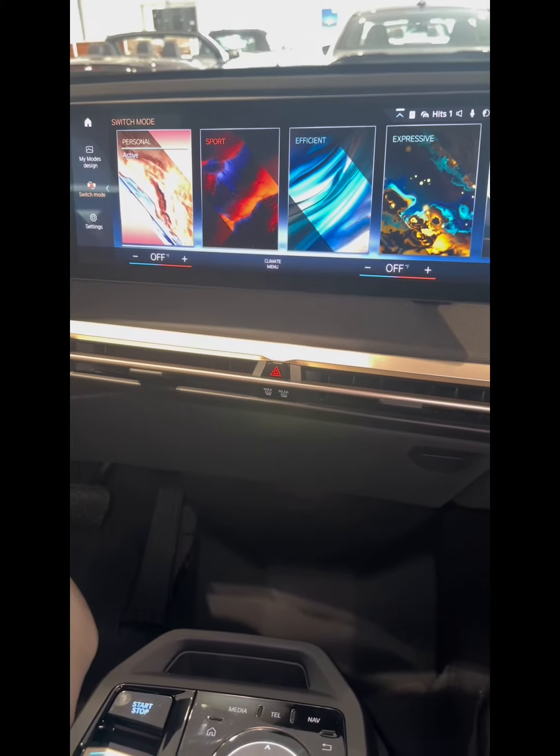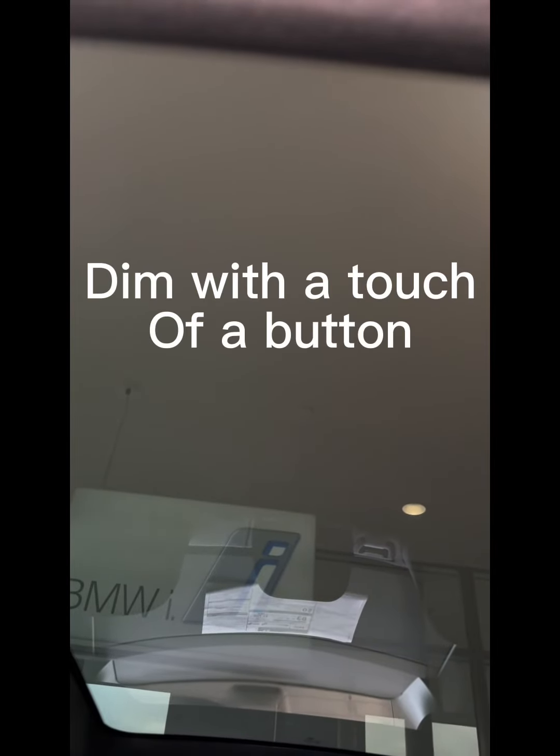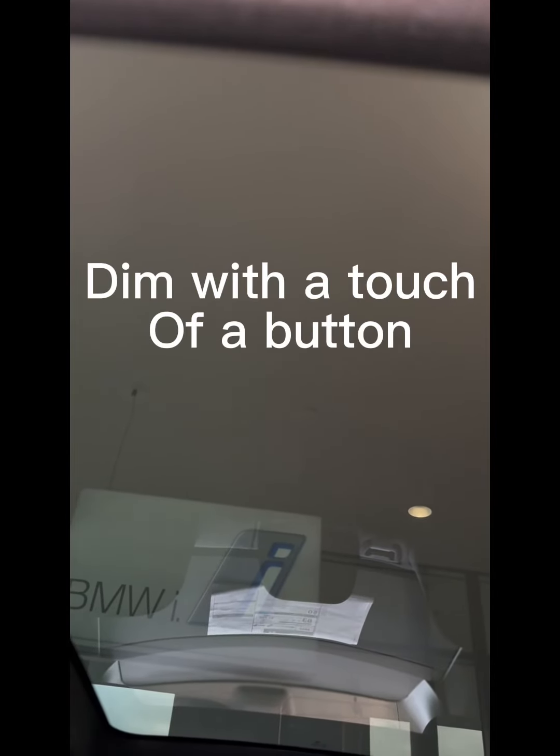This single-piece transparent glass roof spans the entire interior without any cross struts to break it up. It is also the largest glass roof ever fitted in a BMW model. The roof features PDLC, polymer dispersed liquid crystal technology, for shading the interior.